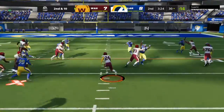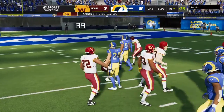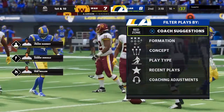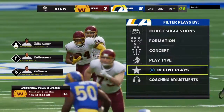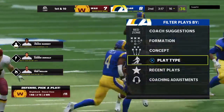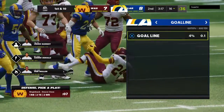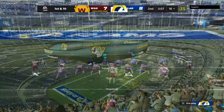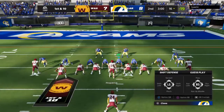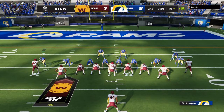On 2nd down, here's Gibson again. And inside the 20 before he's brought down. Well, a lot of times you like to separate speed and quickness, and they've got a back that's both. We know that he's fast in the open field, but, man, his first step is so quick, too. It is something, isn't it? Because you think of that type of speed getting to the perimeter and turning upfield, but also when you run those inside runs, he can get into the secondary so fast the linebackers don't have a chance to react.